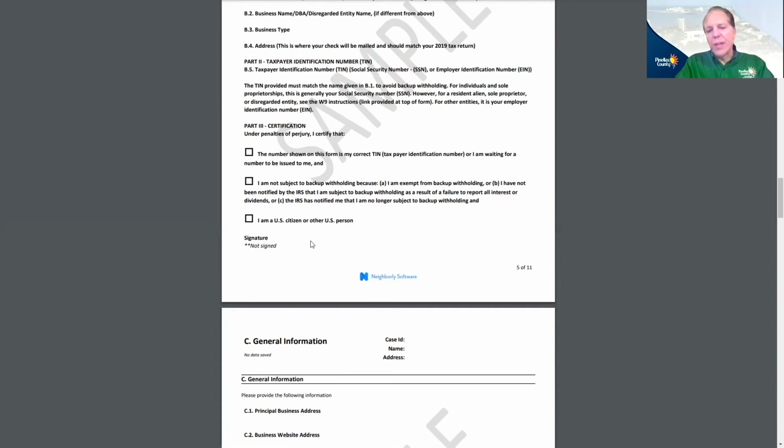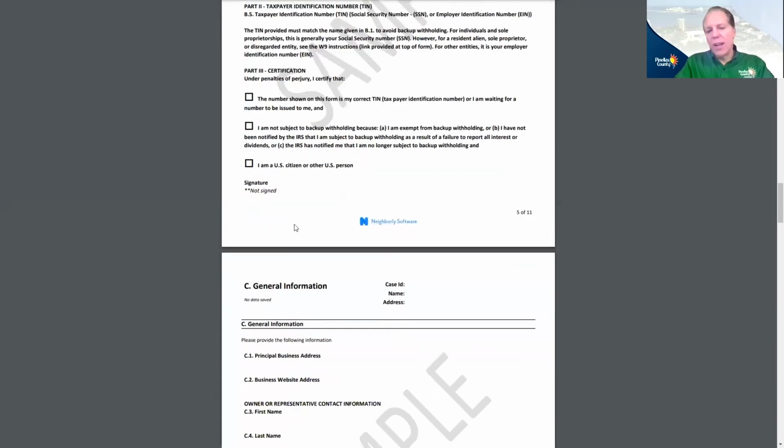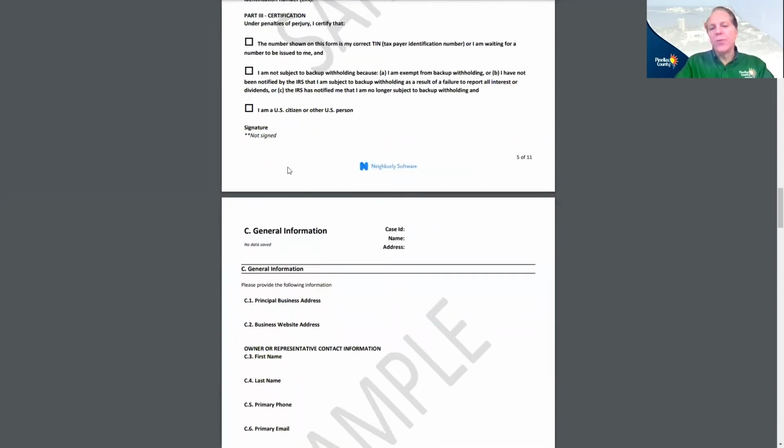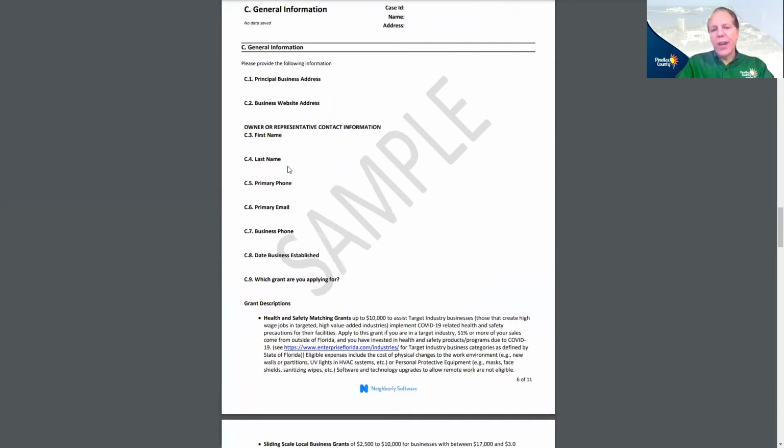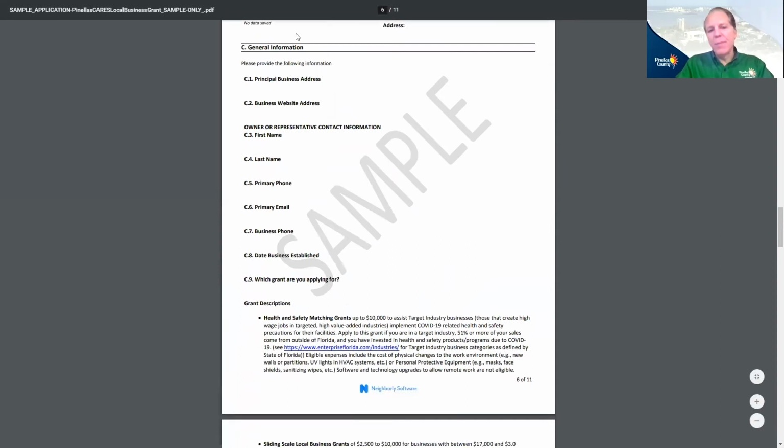And then you must be a U.S. citizen or other U.S. person. So if you qualify under the tax law as a U.S. citizen, you can check that. Now that is the end of that B section. And again, on the online system, you would check the box saying complete and continue once you're sure that all of that data is filled out correctly. Then we move to the general information section. And this, again, will fill out some information about your company.